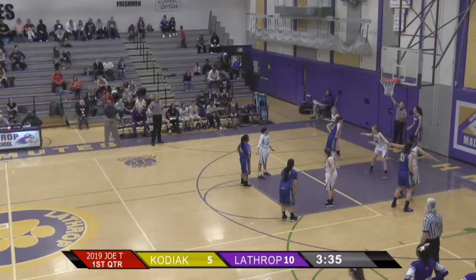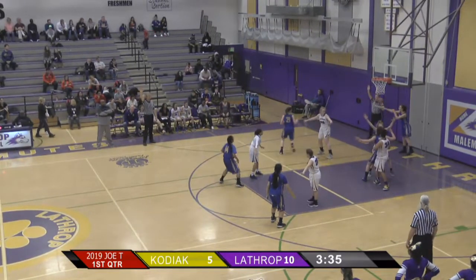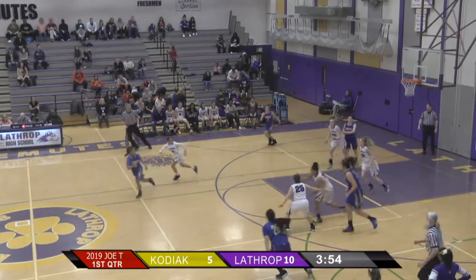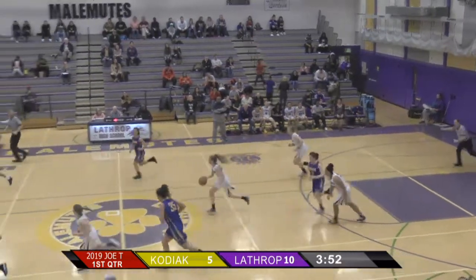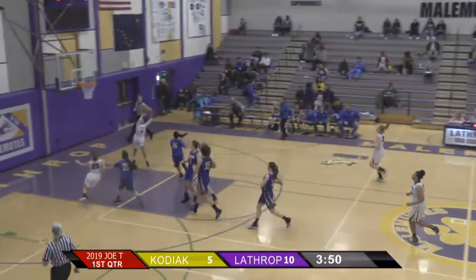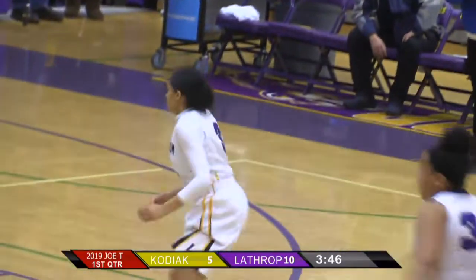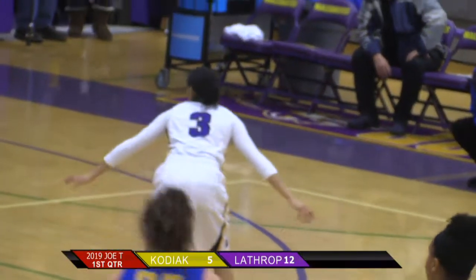Kreischer passing it in. She's taking that leadership role pretty well. She's telling her team exactly where they need to be. And luckily for Lathrop, they got the steal right there. We got Roberts going up to Tuck. Tuck gets two. It's now 12-5 Lathrop over Kodiak.